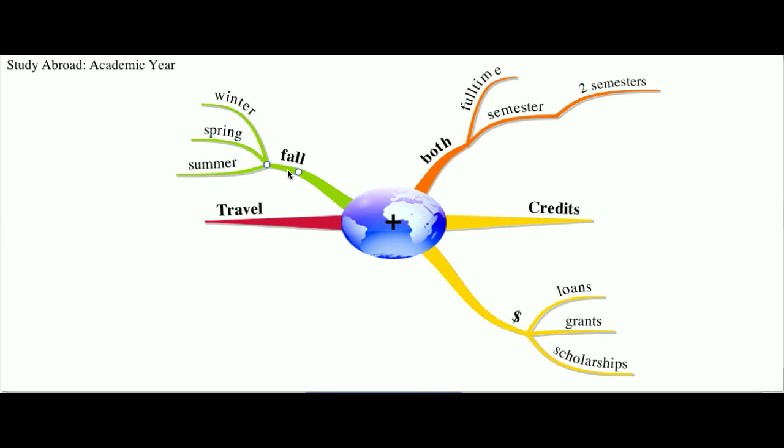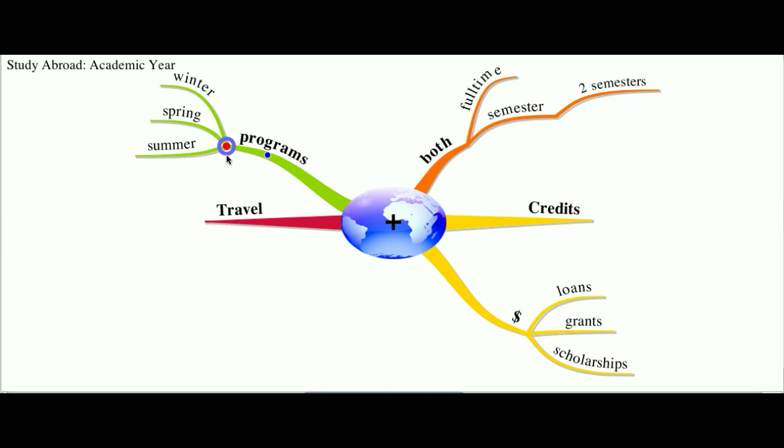The other thing is, and I've never technically seen this, actually let's set this up differently. Let's call this programs. And then let's put fall. And let's tilt this down. I didn't mean to do that, but oh well. Let's put fall here. Technically, you could do this program in Ecuador, this program in Mexico, this program in Costa Rica, and then go spend a summer in Spain. You could technically do that.